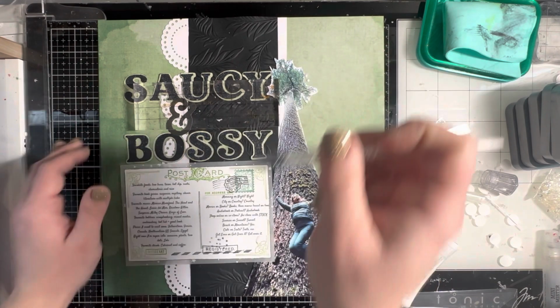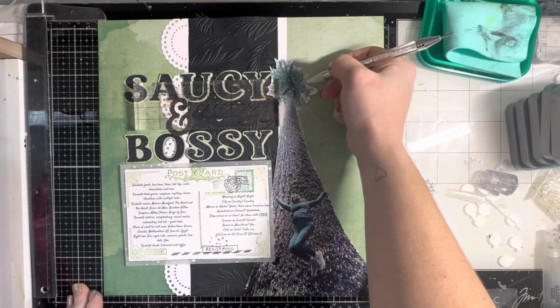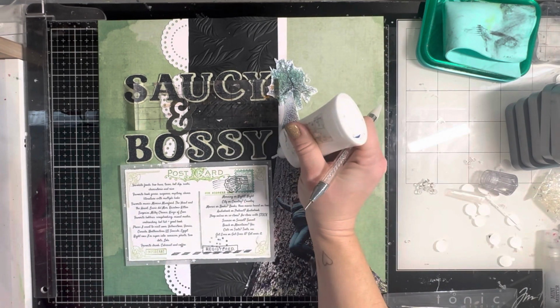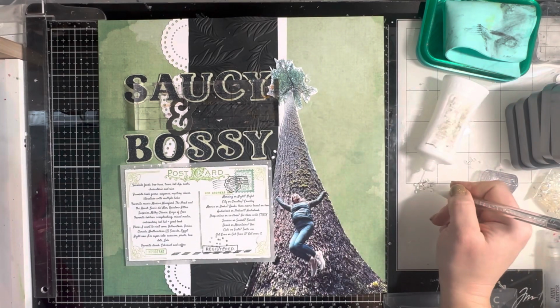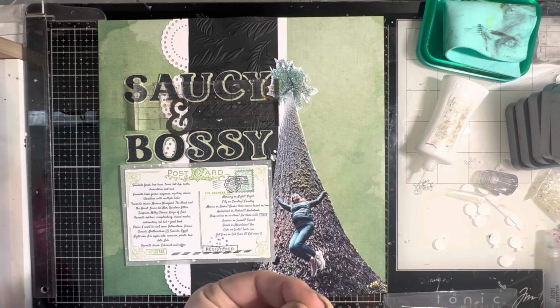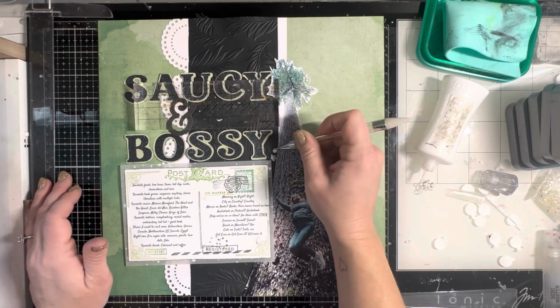I'm just adding a few glittery, sparkly bits because that's me. I love glitter. I love sparkle, rustic sparkle, trees and sparkle. That is me. So those are clear ones, which are really lovely because the Nuvo adhesive dries clear, and then you'll be able to see whatever color is underneath it through. I really like the way that they look on the black. They're subtle but pretty. I think we're about done.